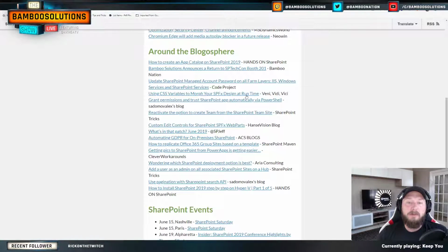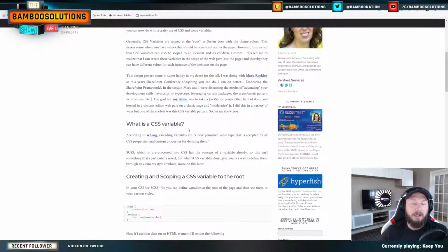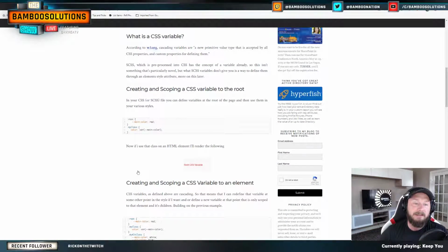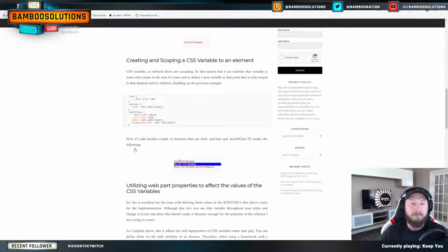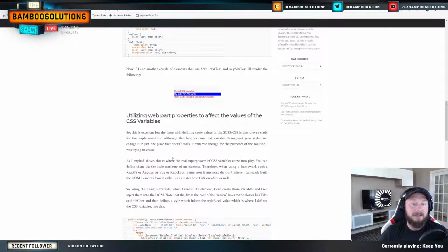Using CSS variables to morph your SPFx design at runtime. I thought this was really interesting. So here we are with, what's her name, Julie? Julie was working through, sort of struggling with trying to dynamically change CSS, right, on the fly in a SharePoint Framework particular project. So she walks us through a demo here where she's using React, a React-based SharePoint Framework solution, and she was able to establish some CSS classes with variables in the SCSS side of it, right? But when she deployed it, what she was finding was that those static values were just difficult to maintain in a dynamic fashion.